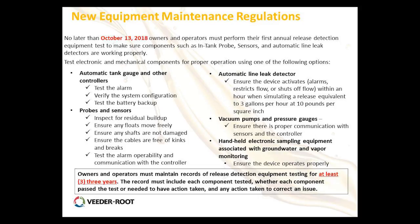And then the next one is test the alarm operability and communication with the controller. So making sure that when you disconnect a probe or a sensor, that it communicates and provides an alarm condition back at the device, telling you that it's not talking to the device or it's got an error.